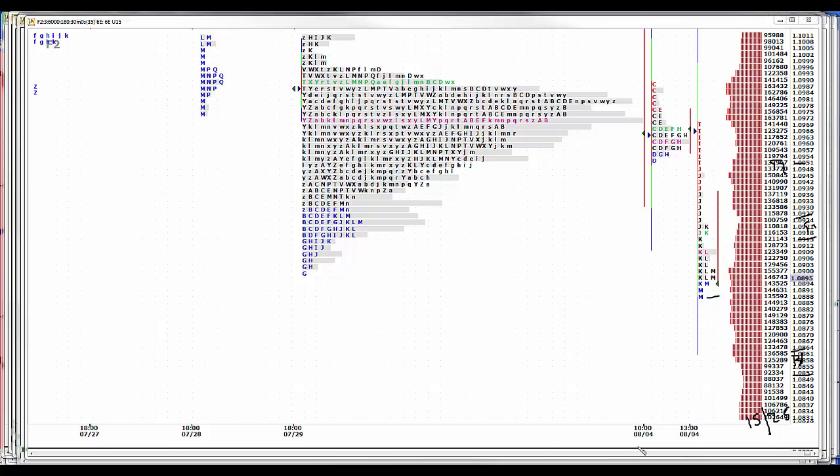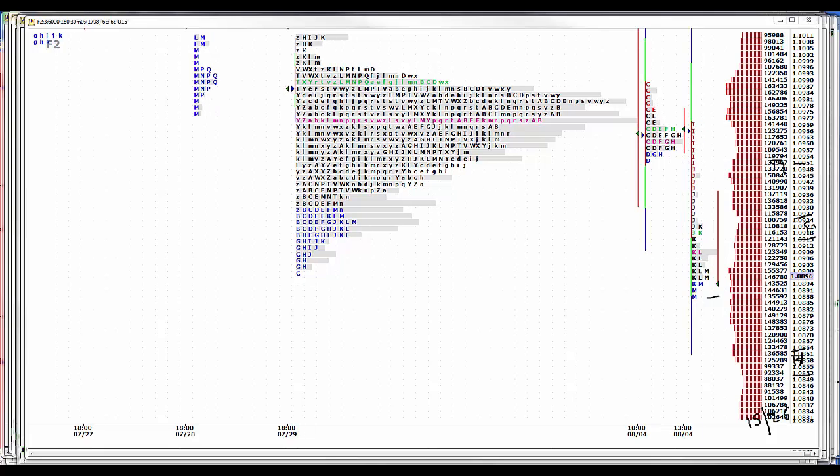Yes, James, the black letters are the value area. Okay, that's it for August the 4th, 2015. Let me get this thing started compiling.